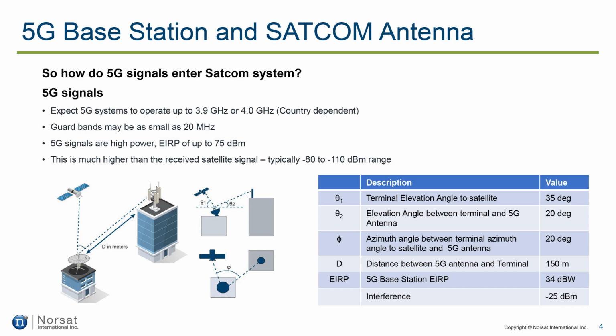The antenna patterns of both 5G and SATCOM antennas play a role as well. SATCOM antennas are highly directional, providing some mitigation because they have low gain outside of the direction of the antenna. 5G antennas are usually more uniform as they are meant to cover a certain area. 5G signals are high power, up to 75 dBm. SATCOM received signals are low power, between -100 and -80 dBm. Thus, even the low off-axis gain of the SATCOM antennas does not usually provide enough mitigation.